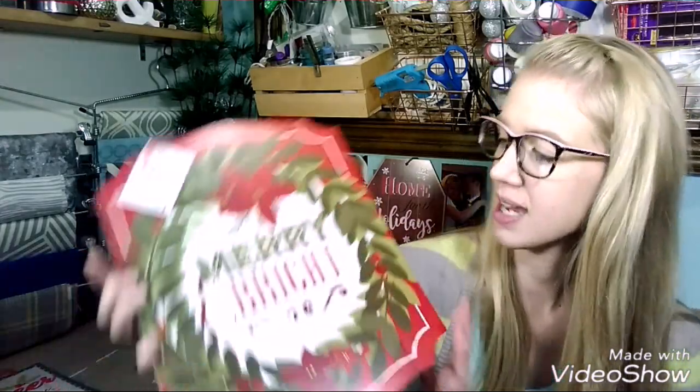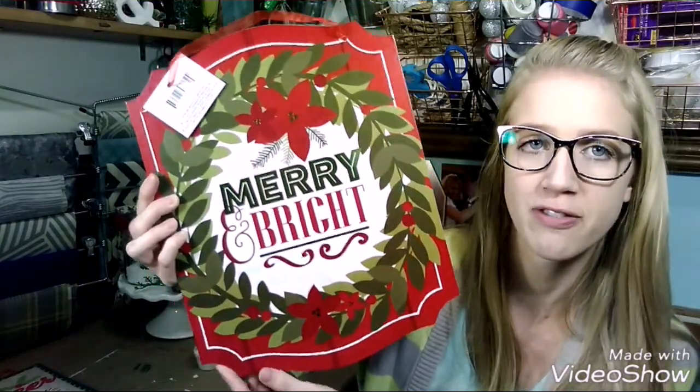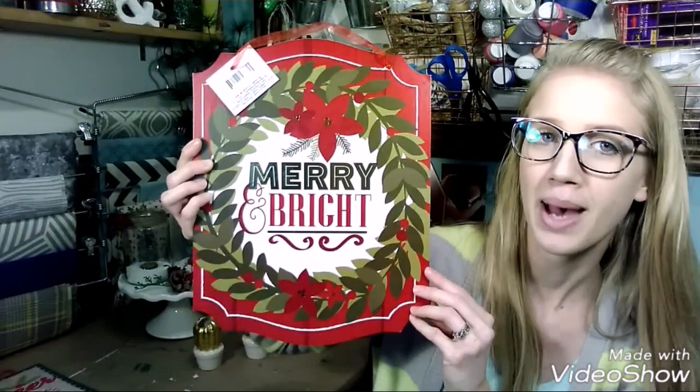And then I also picked up this Merry and Bright. I really liked how the edges were on this. It was just a little bit different. And this has some gold. I don't know if you can see that, but I just thought this was really cute with the wreath.